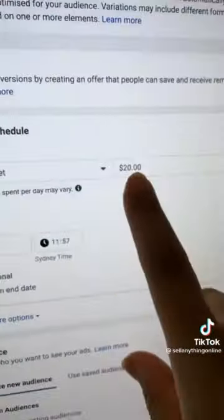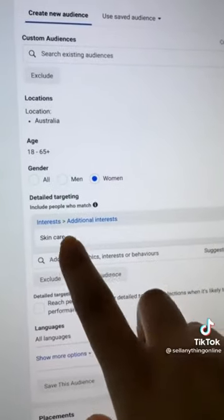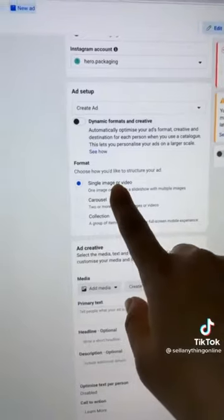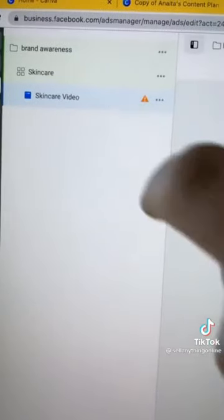Choose your daily budget. In audience, try and keep a wide net. Turn detailed targeting off. Search for one interest and make sure the reach is less than 5 million. Click automatic placements. For the ad itself, choose a video format. Fill out all the text and make the button shop now. Hit publish. Now you should be able to see the campaign, ad set, and ad.